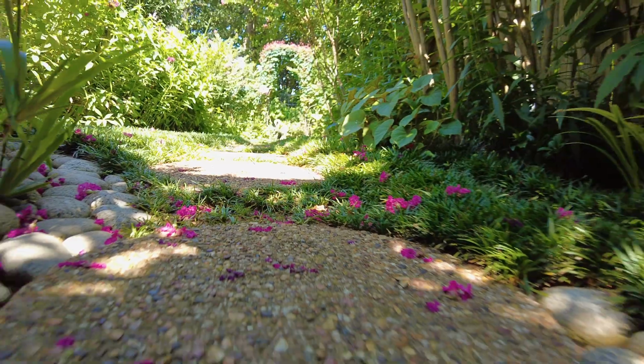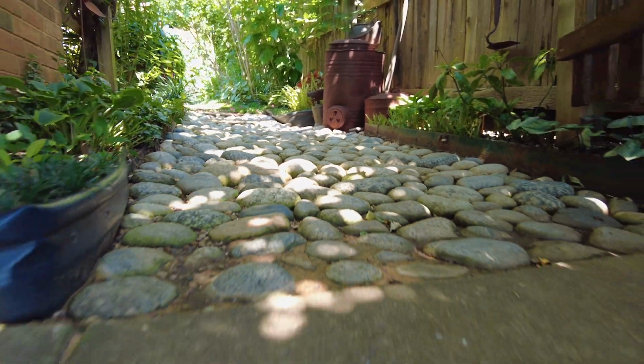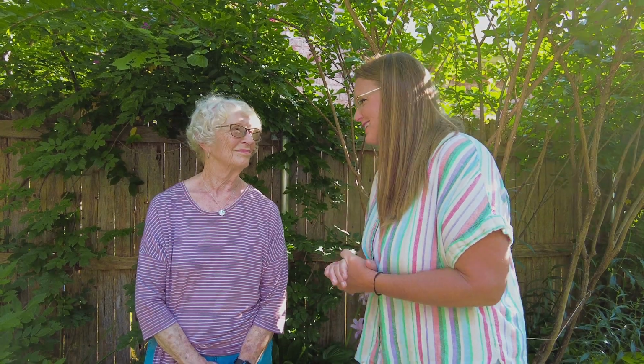And I notice how it transitions to cobblestone down there. Tell me about that. That's another necessity. I live on a hill, so the water rushes down the side, and it was either always muddy or washing out. Well, I love the color here. I love your arbors with the wisterias. Very beautiful. Thank you. And I hear the water teasing us a little bit.